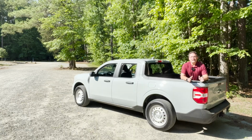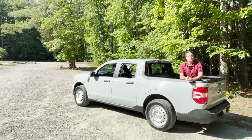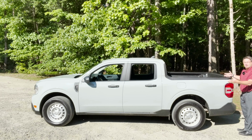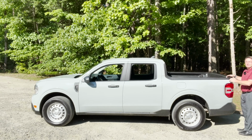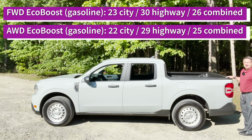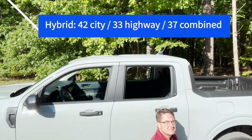With Maverick XL, $19,995 hybrid. That's available just in front-wheel drive. Then you could get front-wheel drive XL or all-wheel drive XL. As far as the fuel mileage, this configuration here, the XL 2.0 liter EcoBoost all-wheel drive, that's going to average 25 mpg. If you get the front-wheel drive, that's going to be 26 mpg. The hybrid will average 37 mpg.